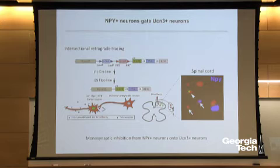So what is this inhibition? Does it come from the NPY neurons? To address this question, we use an intersectional rabies virus tracing strategy to specifically identify the presynaptic neurons which project onto the UCN3 neuron. In this strategy, we express histone GFP to mark the Cre and Flp positive neurons in the dorsal horn. This manipulation also expresses the TVA receptor, which can bind the envelope protein from the rabies virus, and also the G protein of the virus.